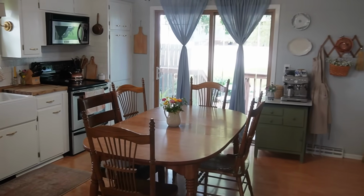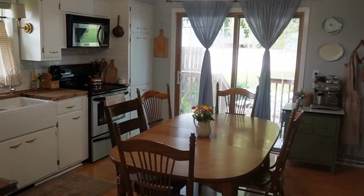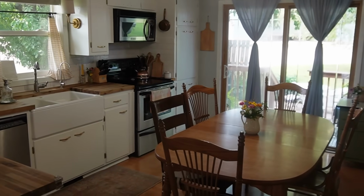So 950 square foot doesn't contain a lot, so you have to make it function really well for the space you have, and especially for the amount of people you'll have. With close to having 6 people, we really need to function and manage our items in our home and our real estate that we have well. So let's jump into the kitchen.